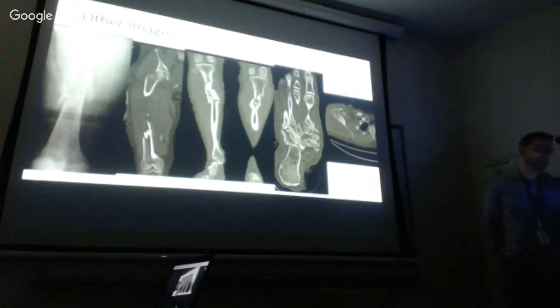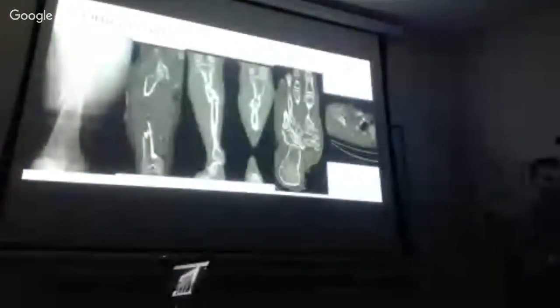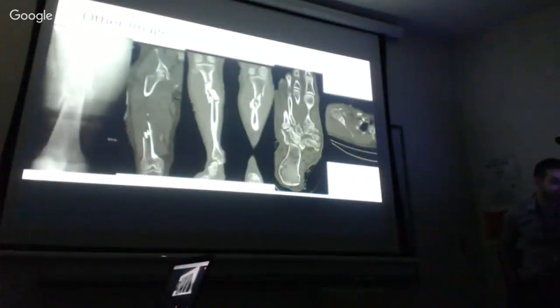Anyone want to sum up what he's got in terms of his femur? These are the CT and X-ray of his femur. It's a complex comminuted open fracture of the mid-shaft of the femur. I don't like the word complex in orthopedics because it confuses me. I just use open and closed, simple and comminuted.